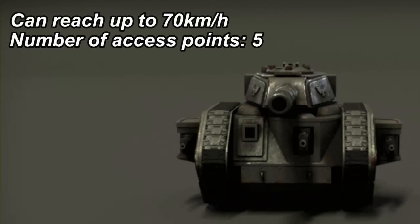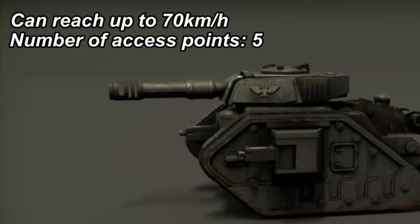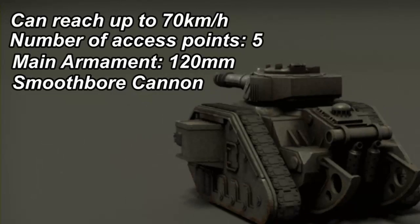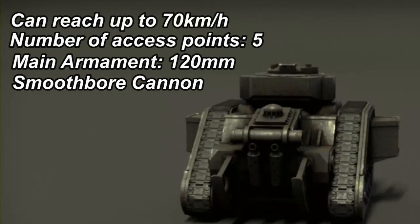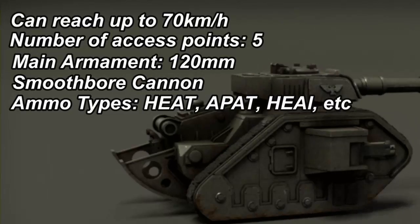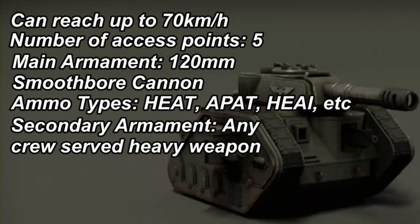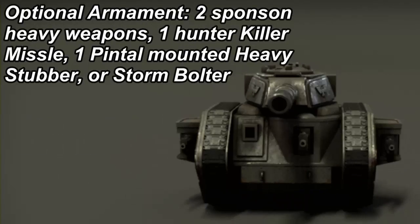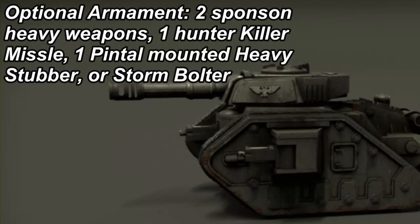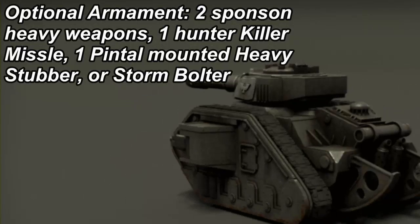It has several access points, including a top hatch for the commander, another top hatch for the gunner, as well as openings for the driver. It is armed with a turret-mounted battle cannon, which is a 120mm smoothbore capable of firing high-velocity anti-tank armor-piercing HEAT rounds. It is also armed with a hull-mounted lascannon, or a heavy bolter, or heavy flamer, or anything really. It also can be armed with two sponson guns, heavy bolters, heavy flamers, or anything in between. Any form of crew-served weapon that the Imperial Guard has access to, it can be loaded onto a Leman Russ.